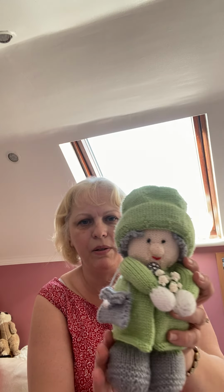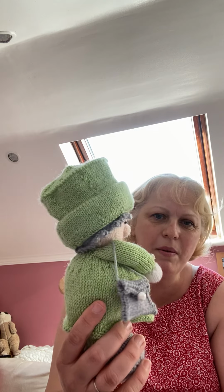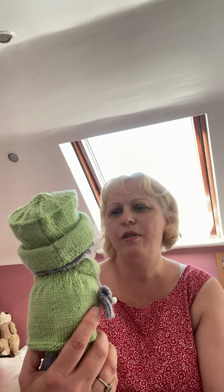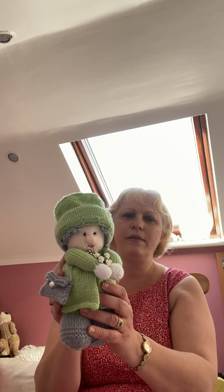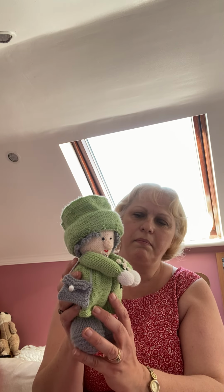But I think she is beautiful. I'm biased, but I think she's really cute. Don't know why I went for green really, because as you know, green is not my colour. I would normally go for something pink, but I thought green was quite a nice colour actually for her. In the pattern she's shown in yellow, but I think she's nice.